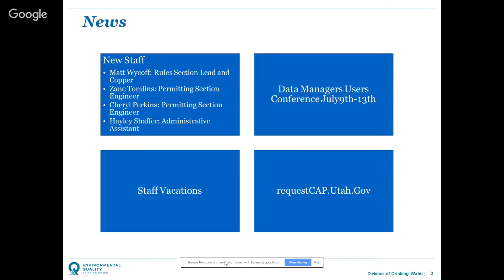Some headlines. This is not really for you as the regulated community, but we have something called the Data Managers Users Conference. It's a big conference every year for people who use the primary software that we use to regulate and run all of our rules, and we're hosting it here in Salt Lake City. I only put this out there to let you know that July 9th through the 13th, there's going to be a lot of staff absent in the rules section. So if you're trying to get a hold of someone and you find that it's hard, know that we are all heavily involved in that during that week. We'll still try to make ourselves as available as possible and check emails, but there is likely to be a very skeleton crew here at the Division of Drinking Water that week.